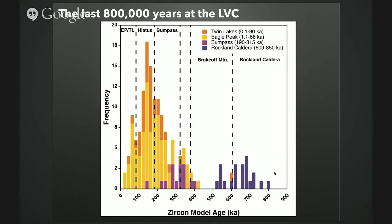We might actually make that argument, that this has happened before, where here's old zircon from the Rockland Tephra over here. Then you might notice there's no zircon that fall into this period, right between about 400,000 and 500,000 years. Well, maybe it's because we've heated that system back up and dissolved all the zircon away. So when we started erupting again, during this Brokeoff Mountain phase, we dissolved all the zircon away. So this is really new data. It's maybe only a couple months old, so we're still playing with a lot of ideas.